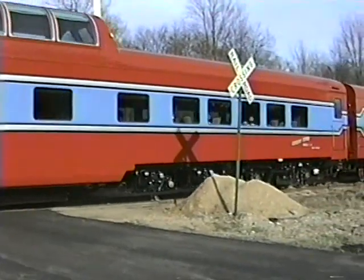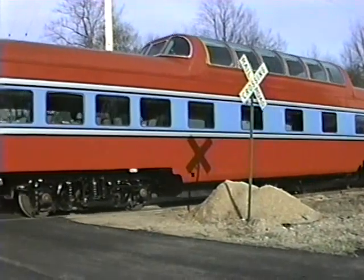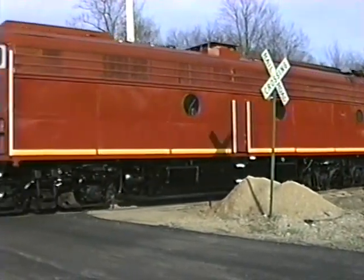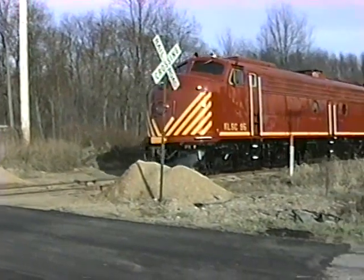Kalamazoo, Lakeshore in Chicago. Great look at that locomotive there.